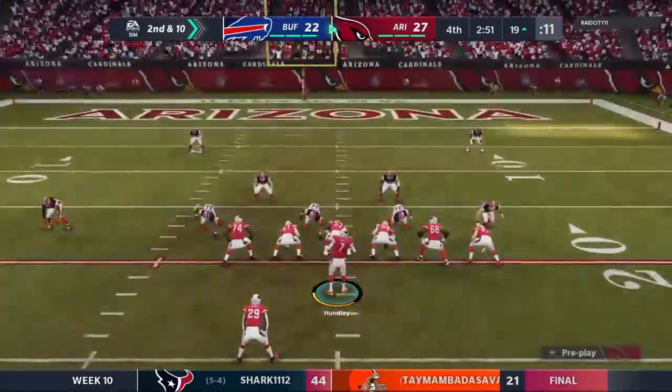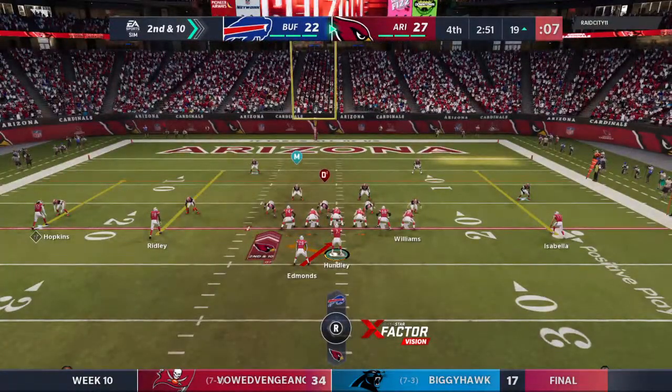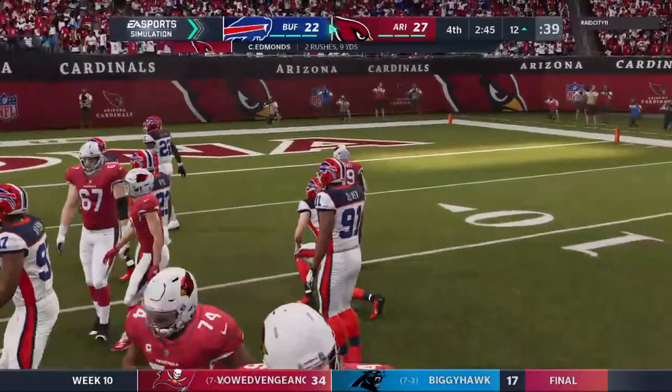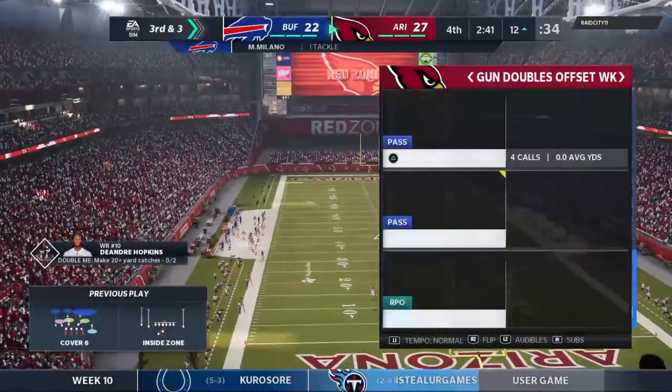An incomplete pass on first down. That leads to a 2nd and 10. Edmonds running out of the shotgun, and he's going to push his way down to about the 12. They get 7 out of that, so they're left with a 3rd and 3.